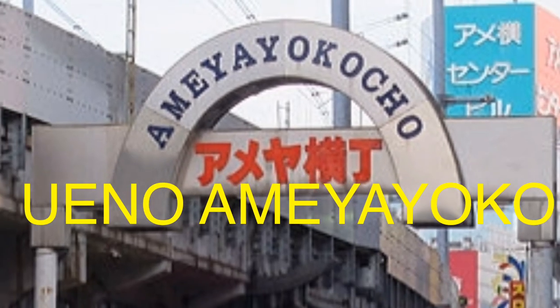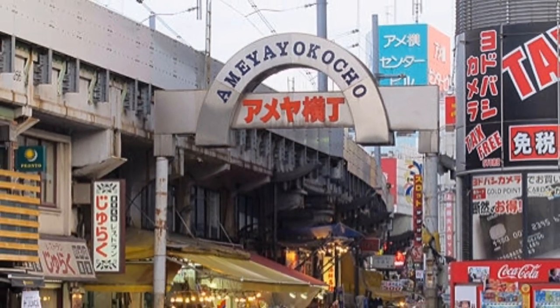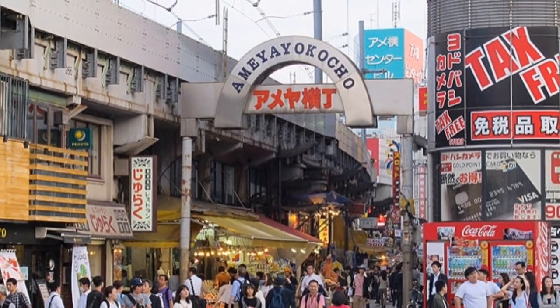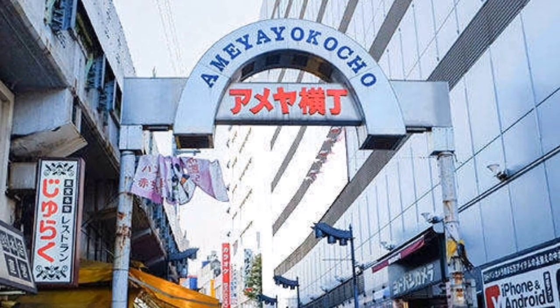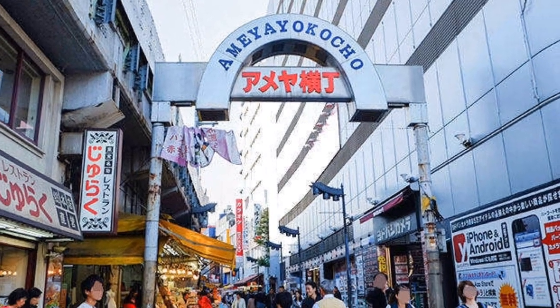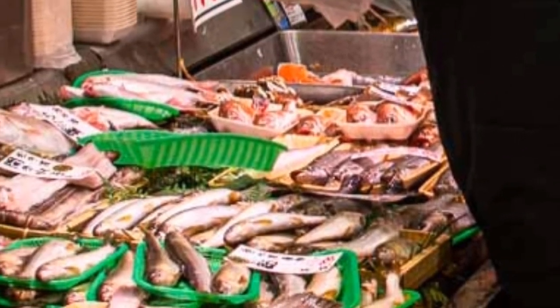Bueno, Ameya Yoko. Ito yung tinaguri ang divisoria ng Tokyo. Kung souvenir ang hanap nyo o pampasalubong, dito dapat kayo pumunta kasi halos lahat nandito na. Di siya ganun kamura pero kumpara sa price ng mall, malaki matitipid nyo dito. May mga food stall at mga seafood market din dito na talagang sulit na sulit ang presyo.